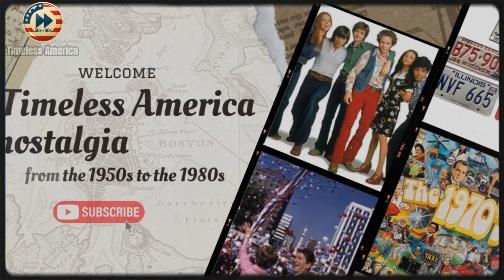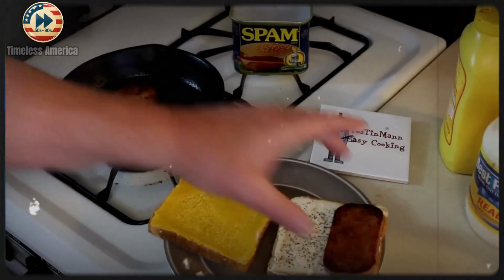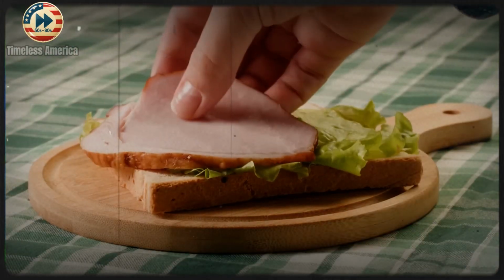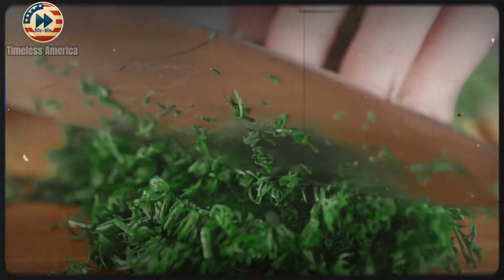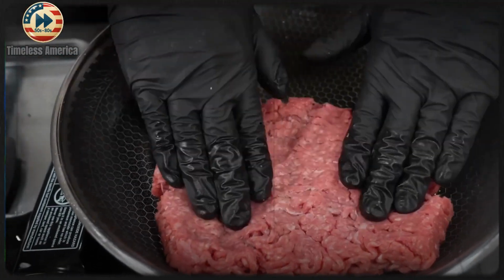Ever wonder what true American fast food looked like centuries ago? Long before drive-thrus, native communities were crafting hearty handheld meals from the land itself. Imagine cornmeal flatbreads filled with venison or fish wrapped in leaves and roasted over fire. These weren't just quick bites, they were survival, tradition, and ingenuity passed down through generations.